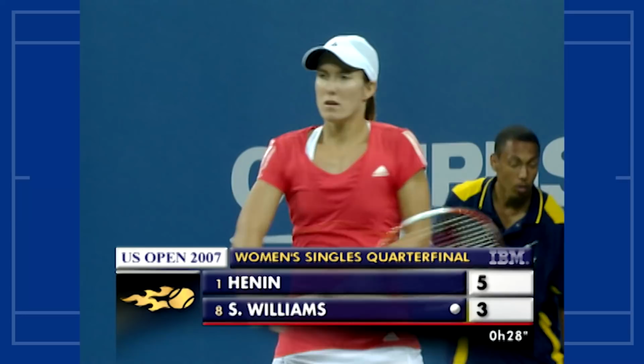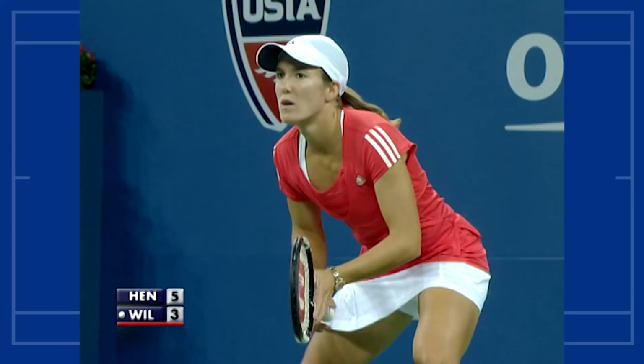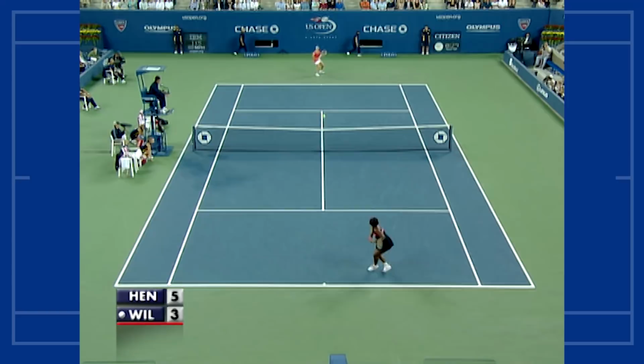Justine Henin on the strength of that opening break of serve. But I'm sure when she started off at the Australian Open, she wasn't playing perfect tennis either, and she was able to get on a roll and play herself into the finals and played terrifically, almost flawless tennis in that final against Sharapova.